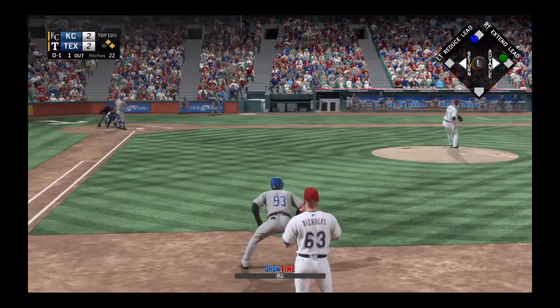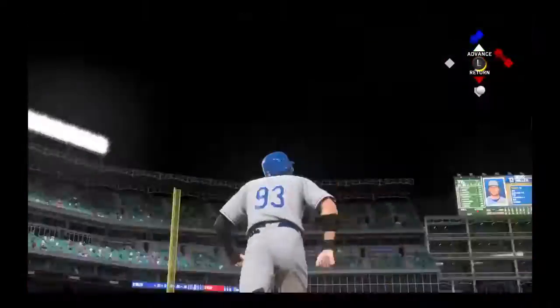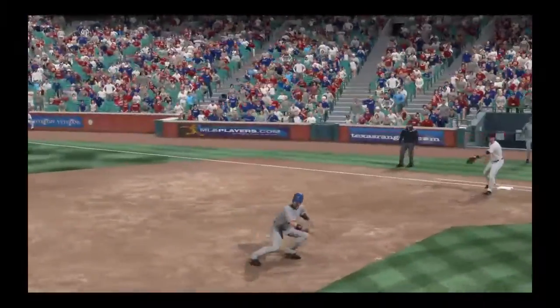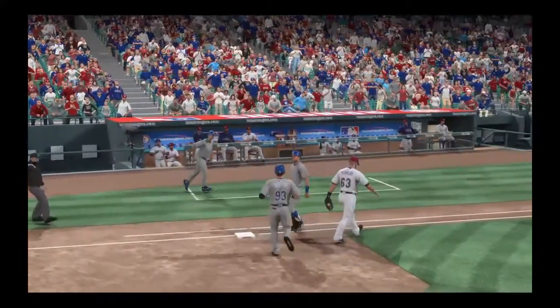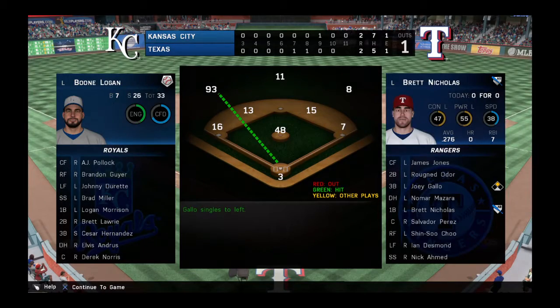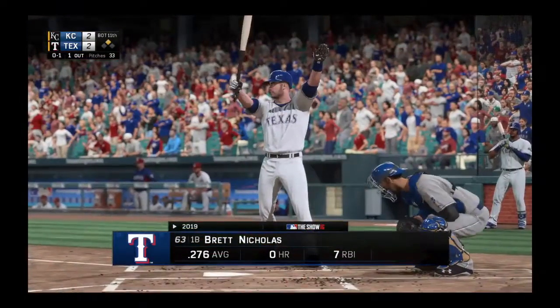A 1 count. Here's the pitch. This is pulled into right, but he'll barely have to move out there in right as he hauls this one in for the 2nd out. On to first, a double play. So it's no runs on a hit, no errors, and a man left. It's getting late. 1 run can win it as we move to the bottom of the 11th.